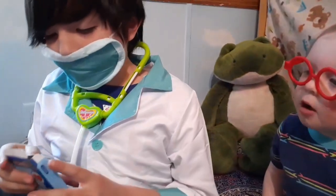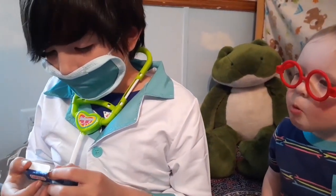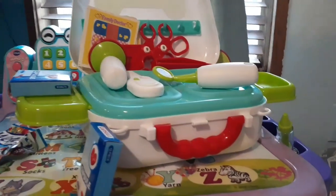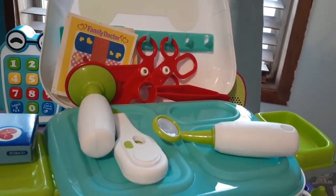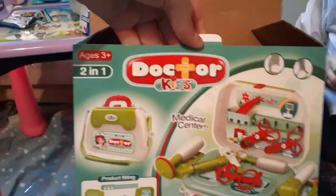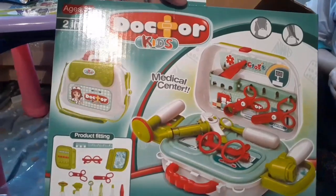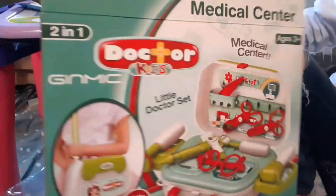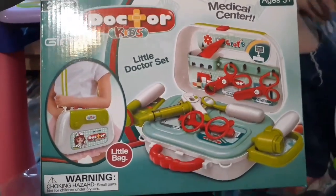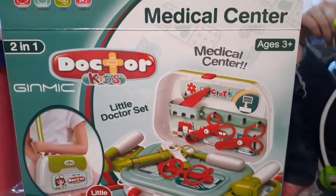This is a wonderful kit, and it comes with so much, and it's a really great price. So I would recommend this to anybody who wants their kids to have a little fun playing doctor. I think this is a wonderful kit. And like I said, this brand, Jen Mike. I'm going to show you the front. There you go. Jen Mike. Doctor Kids. Medical Center.